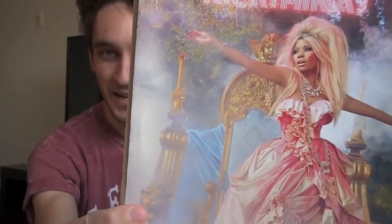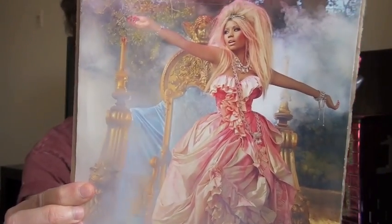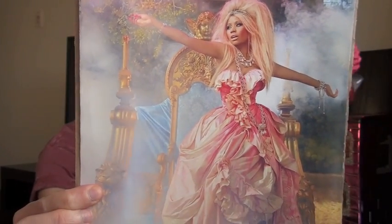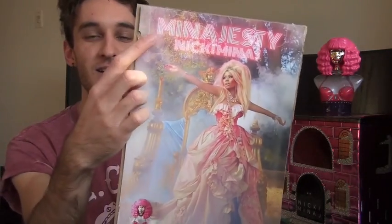I don't know about her dress. I mean, I like how big and royal it looks, but it kind of looks like it's soaked in blood. Like, I feel like she was mauled by a bear, and the bear won. In the background, we have a throne with, like, lions on it. So she's sort of like the queen of the forest. We have the neon lights at the top, and a picture of the bottle on the bottom.